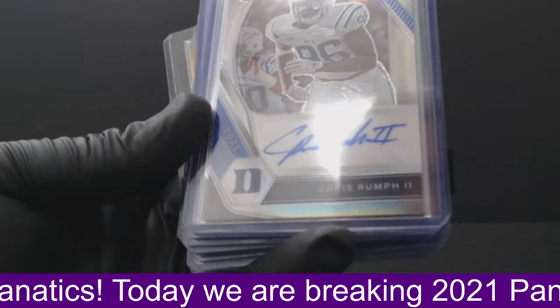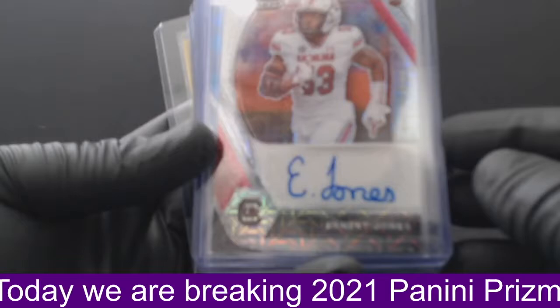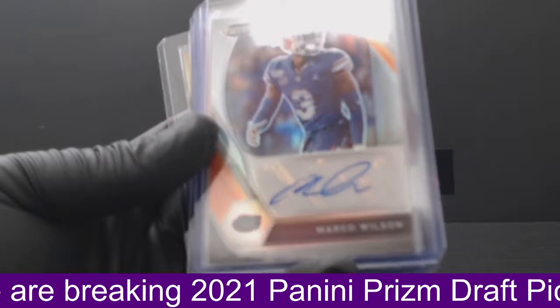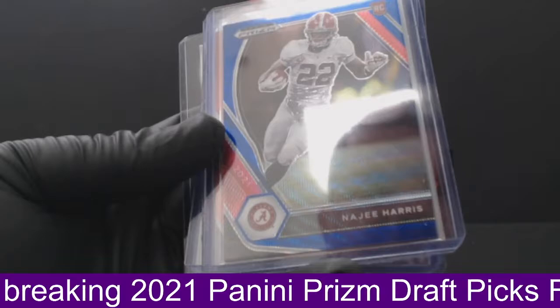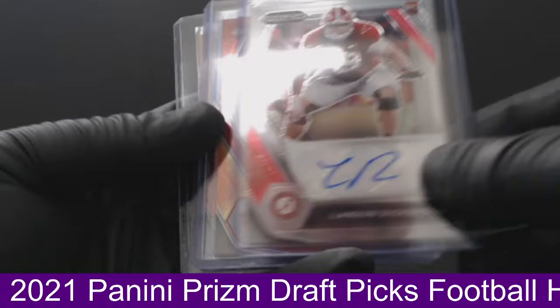Chris Rumph, Prizm autograph. There's a Trevor Lawrence base Crusade. There's a Trevor Lawrence blue Crusade. So we got the blue, the red, and the base. Ernest Jones, Mojo autograph. There's our Zach Wilson blue cracked ice rookie card. It's going to be numbered to 99 for the Jets and Cody B. Marco Wilson, Prizm autograph. Najee Harris, blue rookie for the Steelers. Quentin Morris, red auto. Walter Little, red autograph.